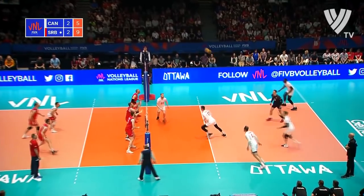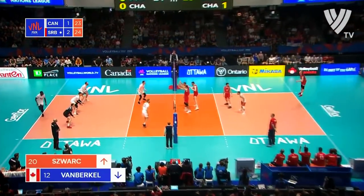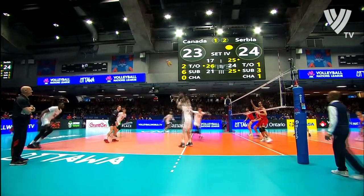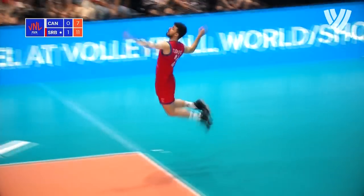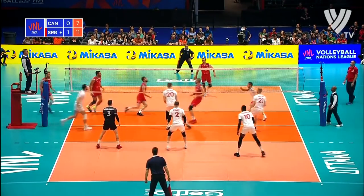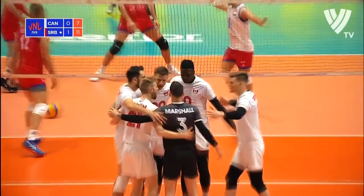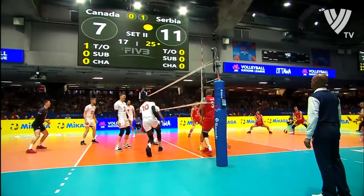Clever. Massive spike. It's a good serve into Perrin. Well set to Vernon. Canada save the first as well with 19 points. Sets. Vernon does the rest.